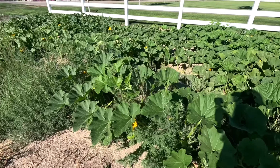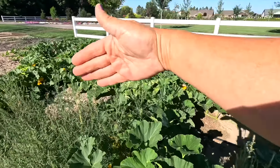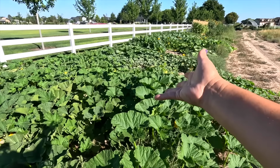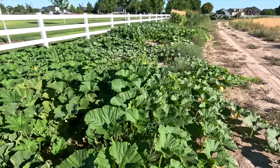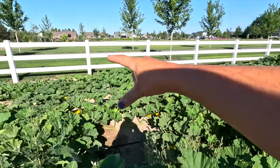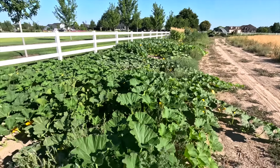I was hoping the vine crops would be a weed suppressor. On this side, not so much. In fact, we have two rows. This side closest to me struggled, and the vines were not as big. They have rebounded and are starting to put on a lot of growth, but it took them a while. So I am noticing that the weed population is far fewer in this section as opposed to this line right out here. So that's good.